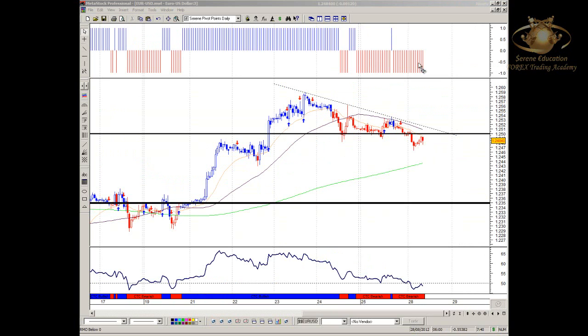Hourly chart, this is my entry chart. You can see the CTC histogram on the other side predominantly red. We're trading below this area here, 1.2500, which we need to be trading above to see any further extensions to the upside.